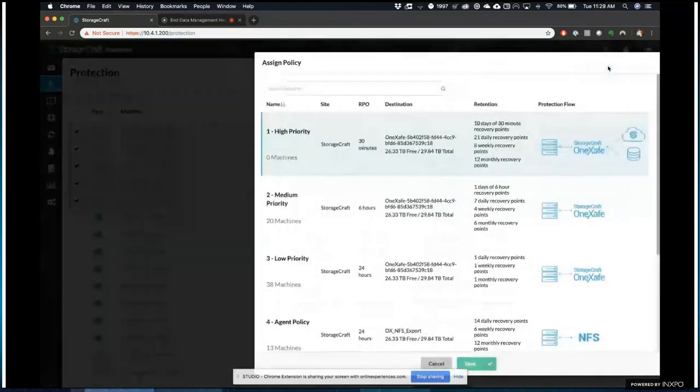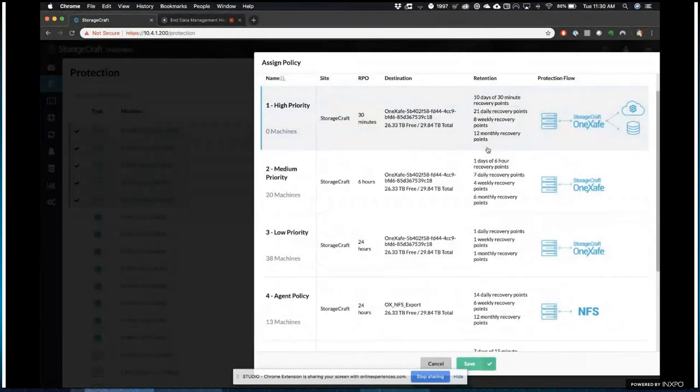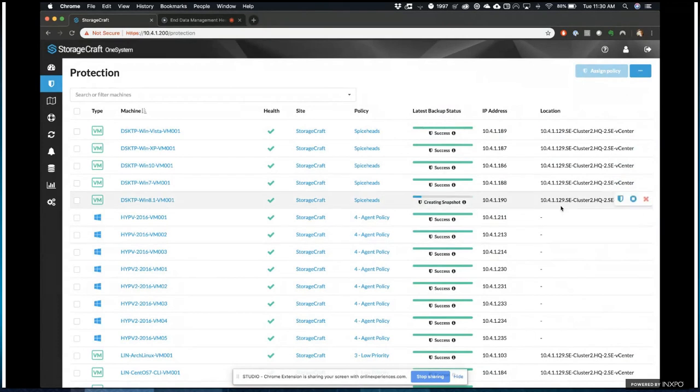So that way that I just created the Spiceheads policy, I have a quick summary about what the policy is. So I don't have to keep track of in my head what the names of the policies are and what the associated retention periods are. I can see that very easily here in a thumbnail view, and so I can select Spiceheads here, and I can click Save, and now I'm done. And so now those are going to begin to look at that and begin to protect those machines.